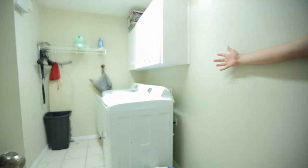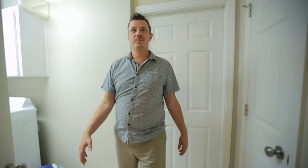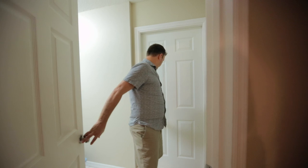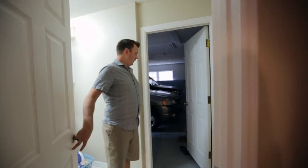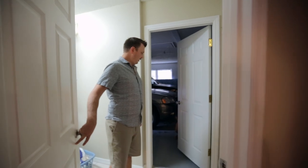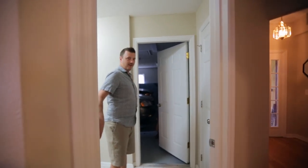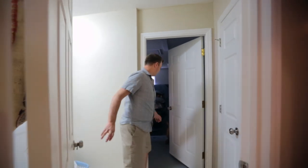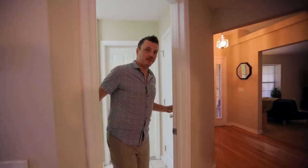Ta-da! Ooh, laundry room. That laundry room sneaks into the garage. Back door, yes. Garage. Black Betty and the old SUV. The house was built too straight, I guess. All right, laundry room. Yes.